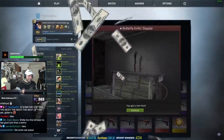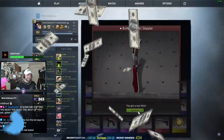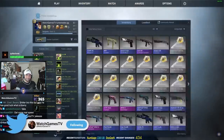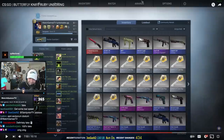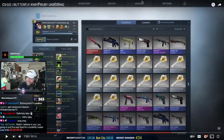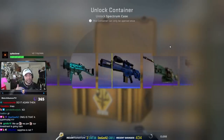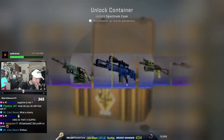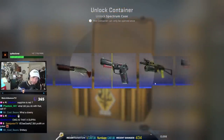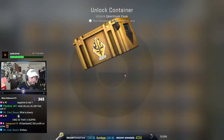Oh my god! He got a knife! When did you say it was a ruby? No, you got a sapphire? It's a butterfly knife ruby. It's a ruby, what? He said sapphire. Sapphire, bro! Dude, I was freaking out, okay? So we just got to do that again, but this time we get a sapphire, right? And then that's like 10k right there, probably. Who knows how much they go for nowadays. It's just a $10,000 knife that we could sell instantly, you know what I mean? So let's get one of those.